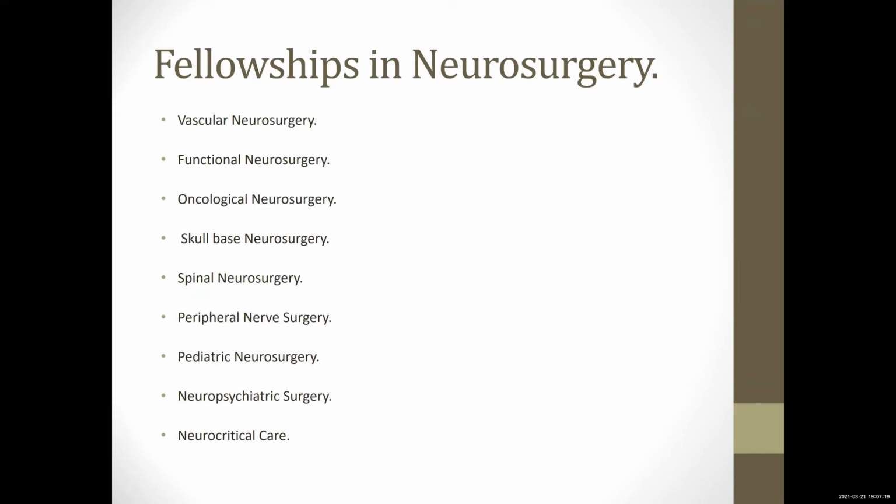Another fellowship that is possible for you as a neurosurgeon is neurocritical care. This is maybe with the neurotrauma fellowship. You can be an intensivist and a neurosurgeon at the same time.